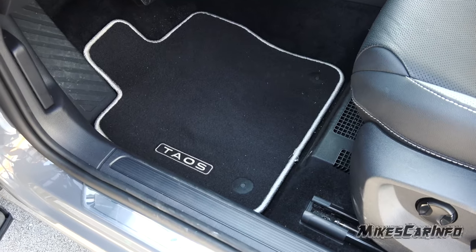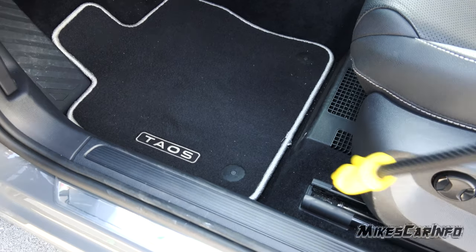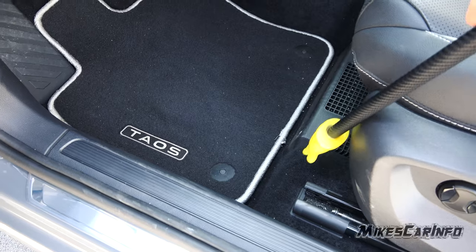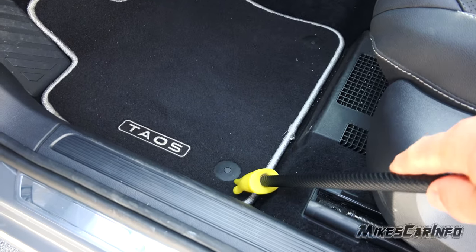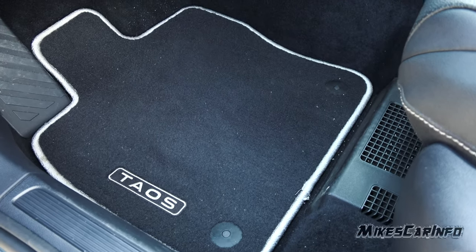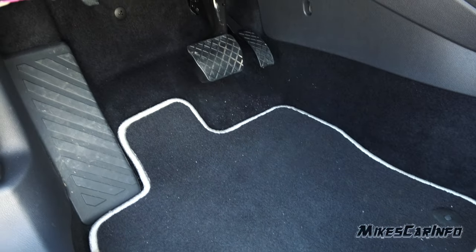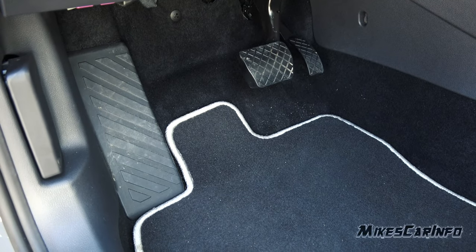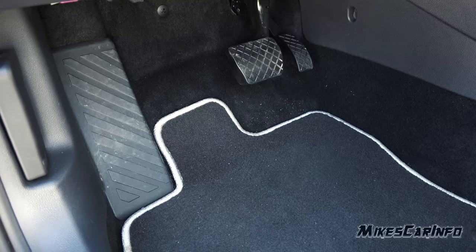Here's the floorboard in front of the driver's seat. Now you notice there's this hump right here that kind of gets in the way for me because I have the seat almost all the way back. And it does have the floor mats that snap in place on this side, so it keeps it straight for you and from sliding around. There's the accelerator and brake pedal. There's also a large, very usable and much appreciated by me footrest there.